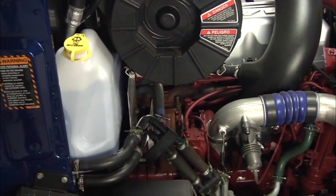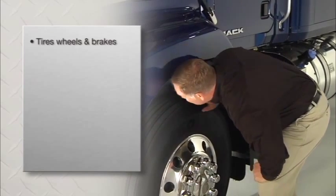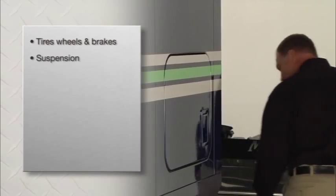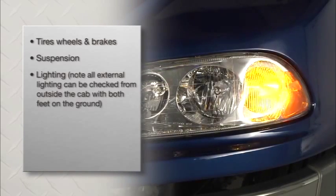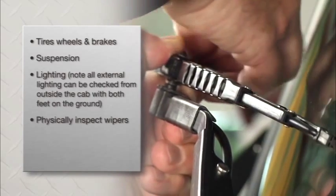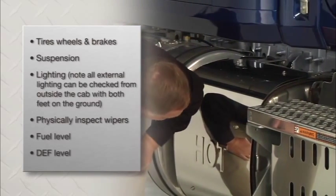When you're finished checking the engine compartment for any visible problems and all the fluid levels have been checked, start the engine and let it idle for the rest of your pre-trip inspection. Your inspection should include a walk-around of the chassis to check the tires, wheels, and brakes, the suspension, lighting, including the turn signals and brake lights, a physical inspection of the wipers to make sure they're in working order, and a physical inspection of the fuel tank and the DEF tank.